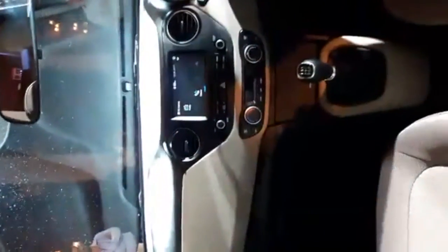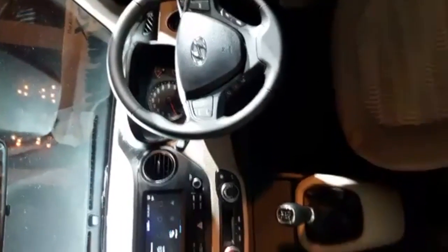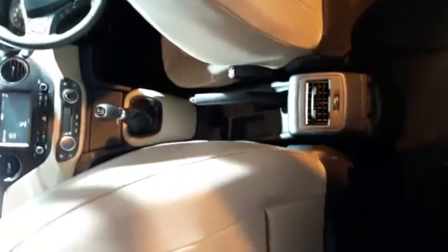Alright, I'll step inside, show you the interiors, dash, and then say goodbye. Here's the new 7-inch touchscreen infotainment system. Rest of the details remain the same inside. The fixed headrest still, but adjustable headrest for rear seats. Cup holders with armrest and a 407-liter boot at the back.